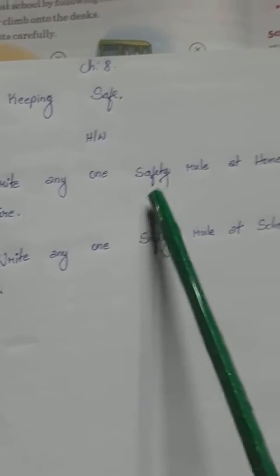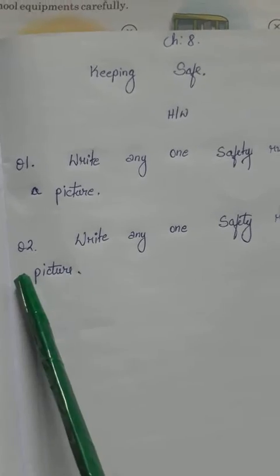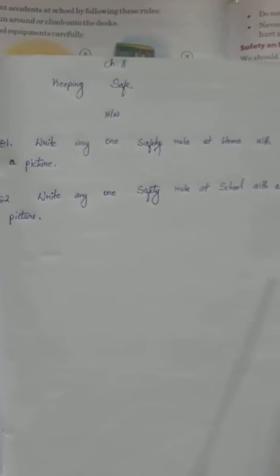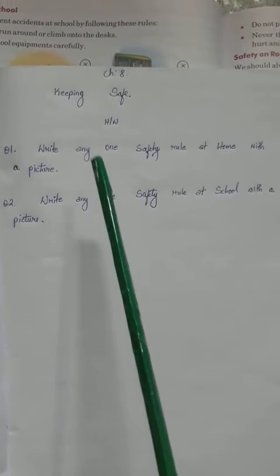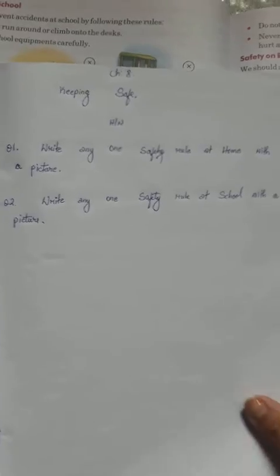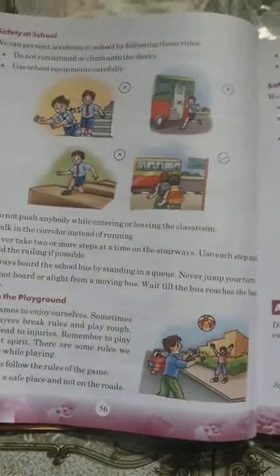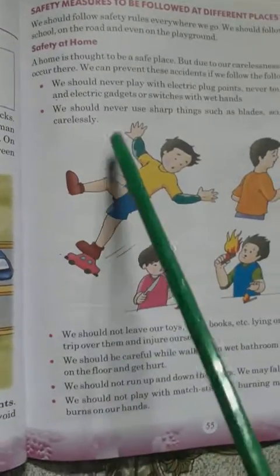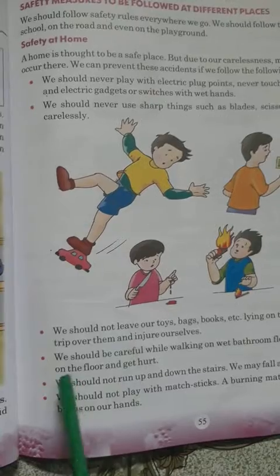Question number 1: write any one safety rule at home with a picture. Number 2: write any one safety rule at school with a picture. So these are the 2 questions I'm giving you. You have to write any 1 point. Safety rules at home means you can write among these, 2, 3, 4, 5. There are 6 points. Among these, write any 1 point.